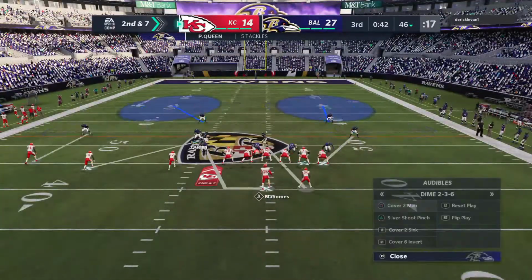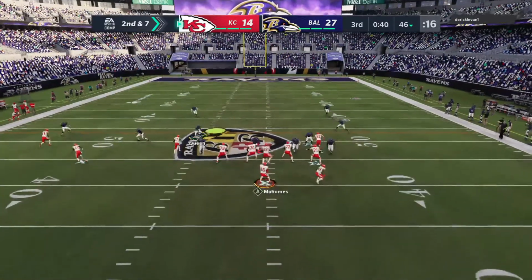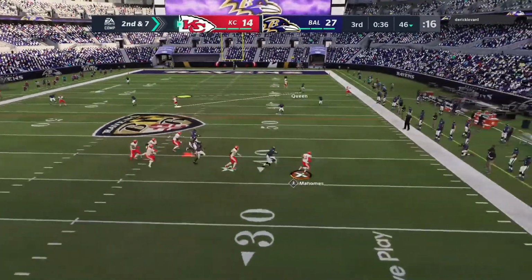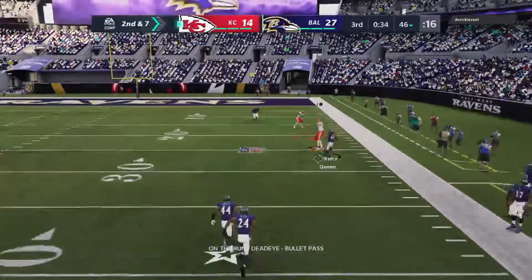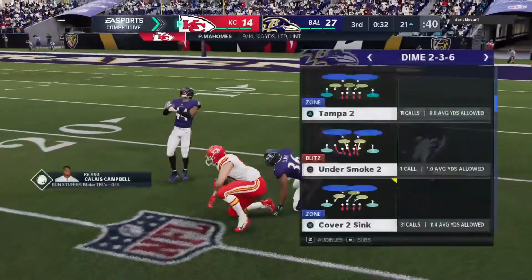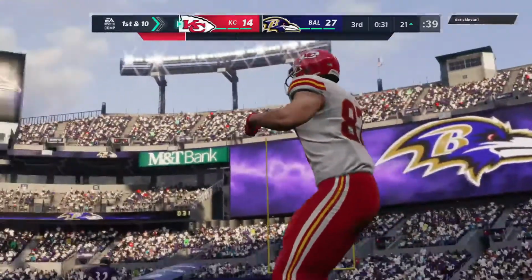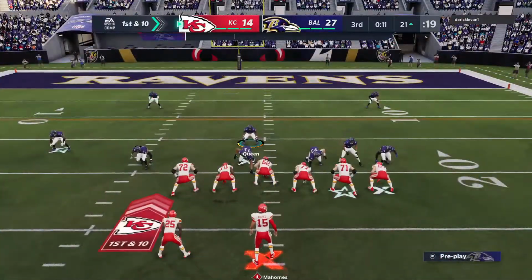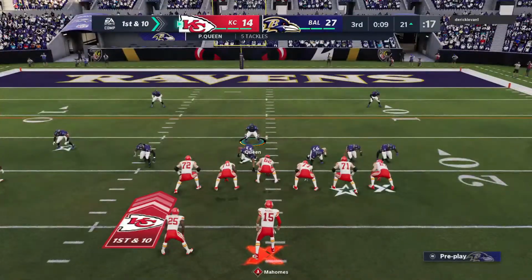A 3-yard pickup. Brings up 2nd and 7. On 2nd and 7, Mahomes escaping the pressure right. On the run, he'll let this. It's caught inside the 25. And he'll get this one down near the 20-yard line, just shy of the 20. 33 yards that time.